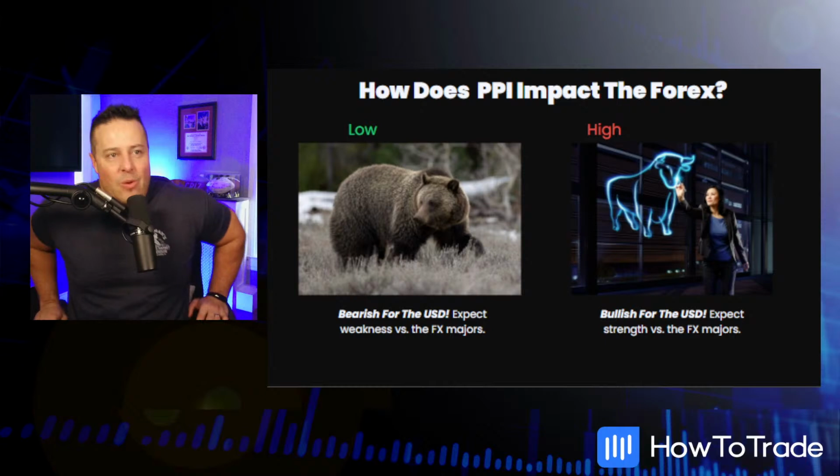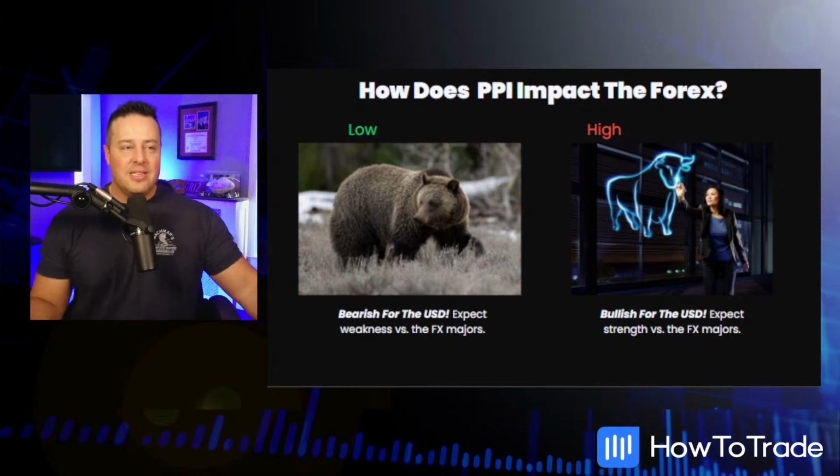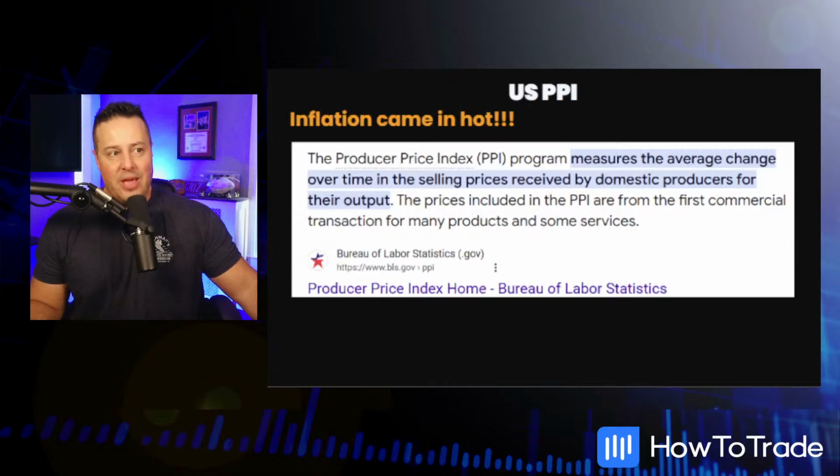We definitely want to do that, but this should be interesting. All right, PPI. What is PPI? PPI basically is essentially a reading of inflation from the producer's perspective, and I'll explain that in a second. PPI impacts the Forex. If it's low, it's going to be bearish. It's just like CPI. If it's low, it's going to be bearish for the USD, and if it's high, it's going to be bullish. Today, we got an ultra hot reading.